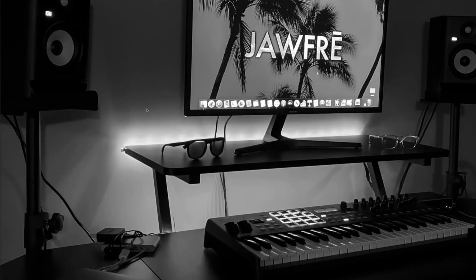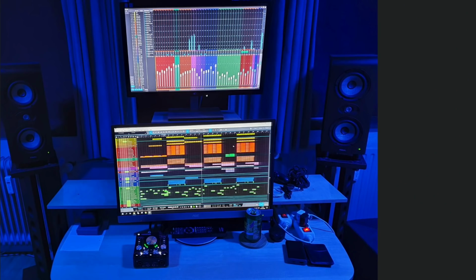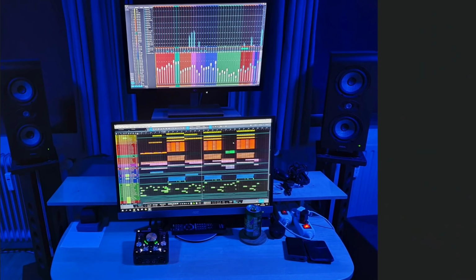This one I like, by Jafra from Ohio. It's very clean, nice sunglasses, speakers on stands. This one I like, dual screens. I used to have dual screens as well back in the days, but next to each other. Speakers on stands, focal speakers, really nice. Same sound card as me, that's good. And a drink, I don't know. Hope it's beer. Beer makes you strong.